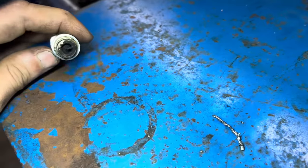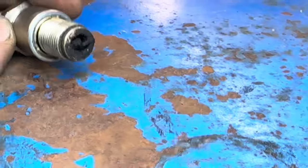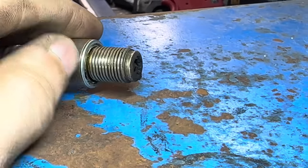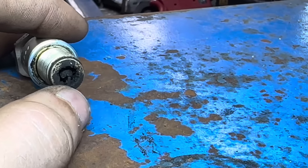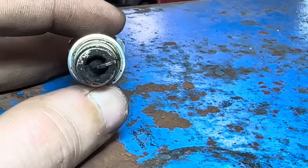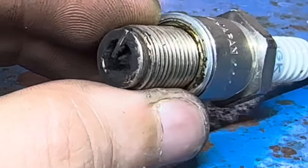Okay, over here on the bench, taking a peek at the electrode inside of the spark plug. We can see that it is very, very, very carbon fouled in there. I don't even know if the electrode is still visible. Yeah, that's the anode right there, the electrode right next to it. You can see it, but this thing is so full of carbon, I'm surprised it's able to fire at all. That's horrible. Look at that in there.